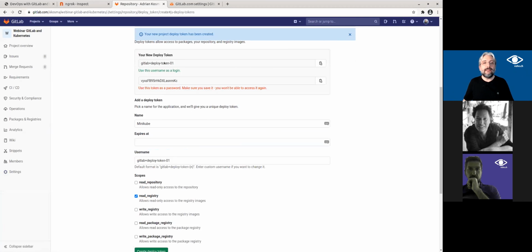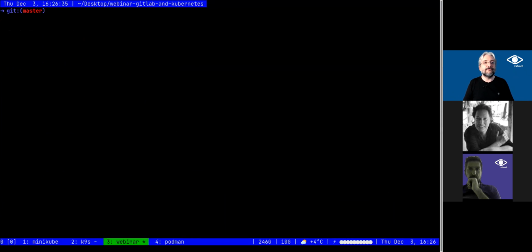So I click OK, and here I have my username for my token. So I go back to my terminal. I can set a couple of variables. GITLAB_USER.